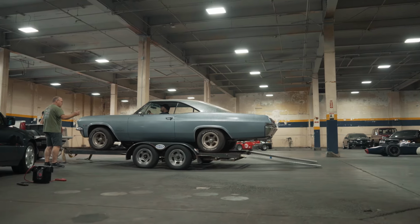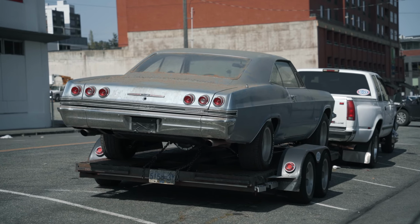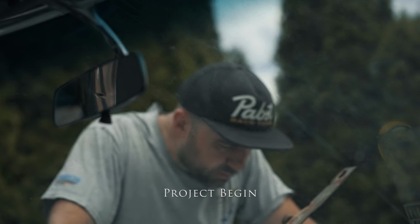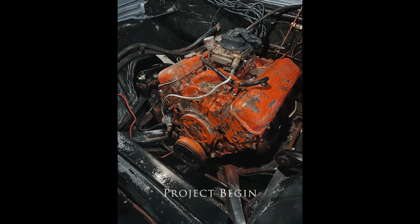So we picked up the car in Tacoma and made it back to the border. My parents were pretty instrumental in getting the car through the border, dealing with the paperwork. They had previous experience doing that before, so I kind of leaned on them for that. It wasn't running very well. The carburetor started to leak again. I wanted to start cleaning it up.